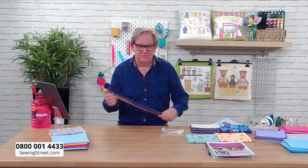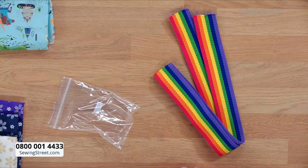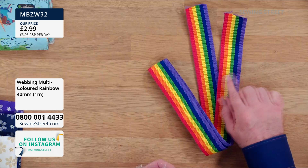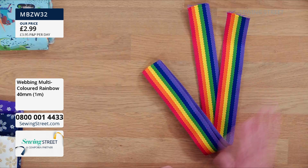Oh, that's nice. This is lovely webbing. It's nice wide webbing, this. Again, it's cut to a metre. It's 40 millimetres wide, this one. 4 centimetres wide. Is that 4 centimetres? Yeah, of course it is. I was confusing it the other way round, thinking 4 inches. I said, that's not 4 inches. £2.99. Now, again, they're already cut to this. If you buy more than one for handles or something, for a bag or anything like that.